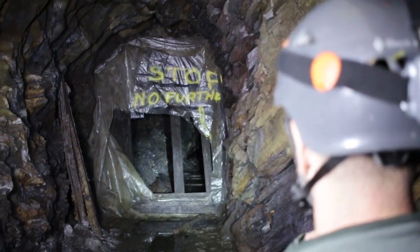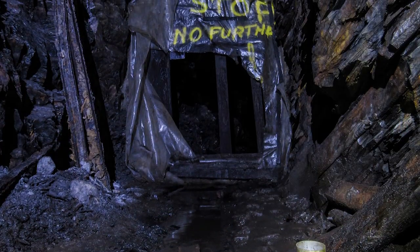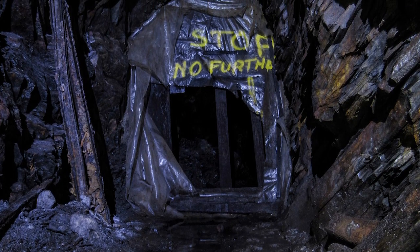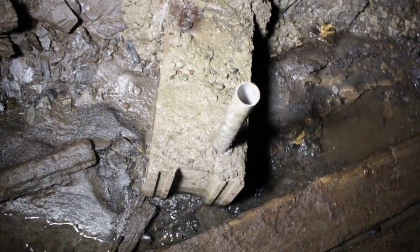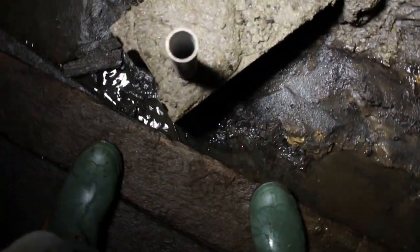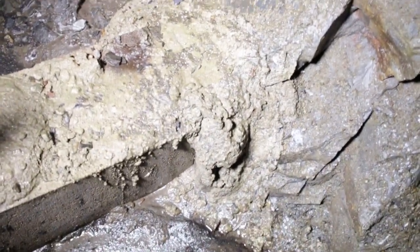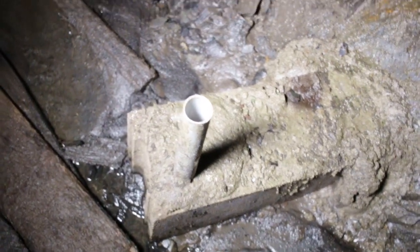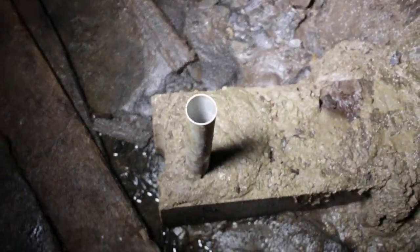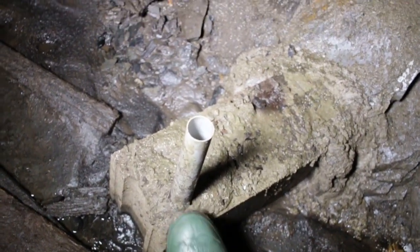And there is the stop no further. Another kind of a gate. This one's made of wooden framing and like moisture barrier, and it's been burst through. There is a cinder block on the floor here, down by my boots, and it's literally cemented into the rock at one end, and then it's got this aluminum pipe that just sticks up out of it. Don't know what the purpose of that might have been, but it's in there nice and solid.